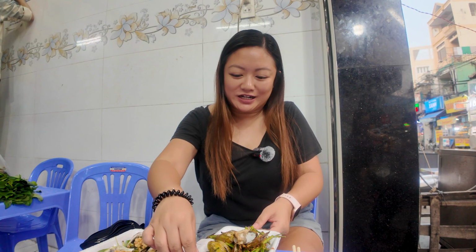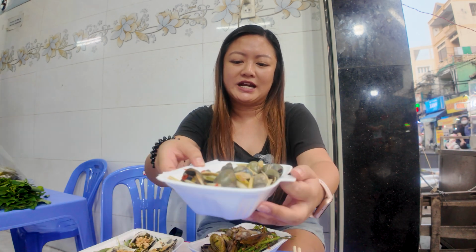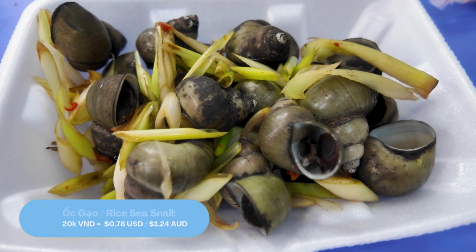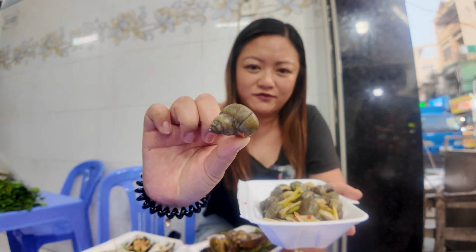The feast has arrived and I have ordered a few things. So the only thing here that isn't 20k is the oysters, which is 4 pieces for 25k, and then the other 2. So this is the jam, and I don't know what this is called in English. So if you do know, let me know. And I've got this, which I'm trying something new. And this one's called ốc gạo, which is like a rice sea snail. And the sizing is pretty big for 20k, I must say. And I've just ordered one more thing, which I think is on the way, which is your bắp xào. And I'm just going to dig in.